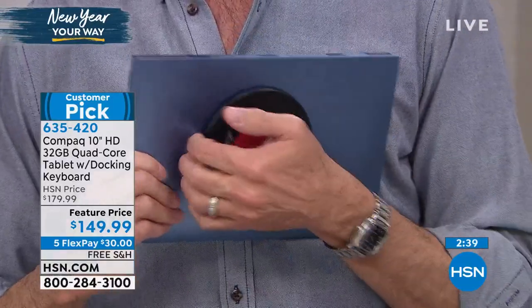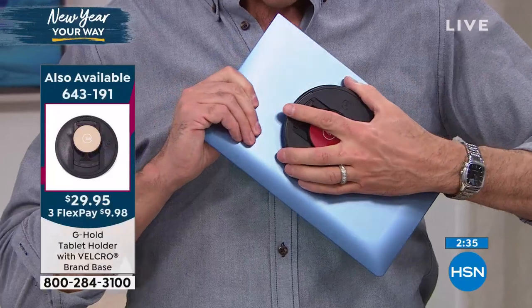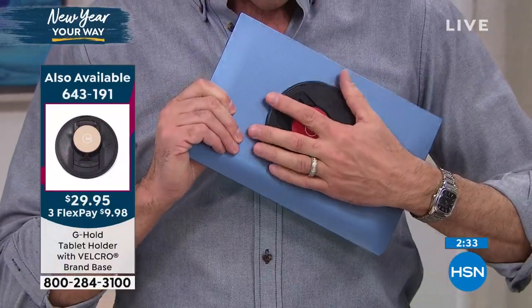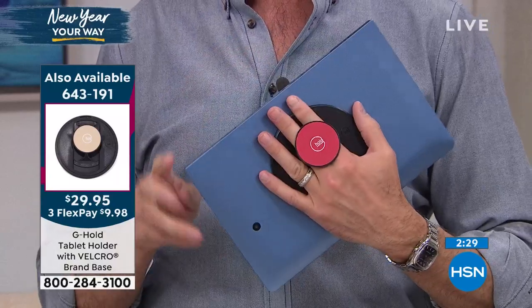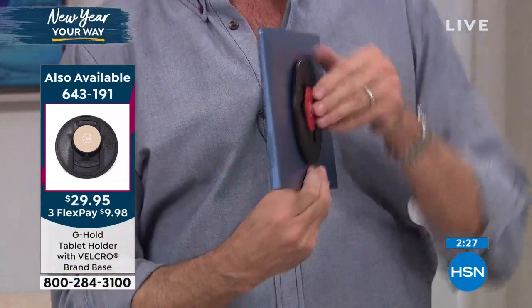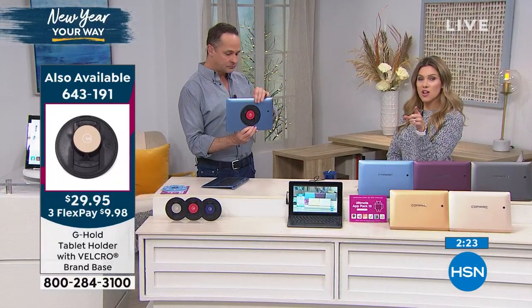The G-Hold works with any tablet, so if you have an iPad or a Surface Pro or an RCA or a Compact, it is removable, as you can see right there. Pops right on. We have it in a couple different colors, and then you can hold your tablet vertically or horizontally. It even folds away. It really is cool, yeah? So that's the G-Hold.